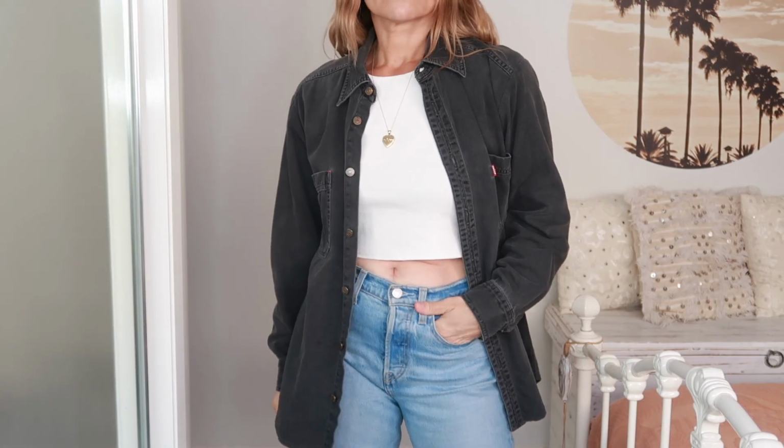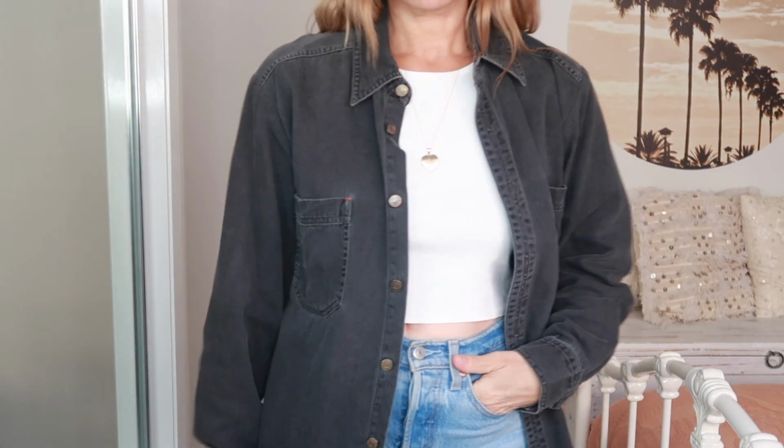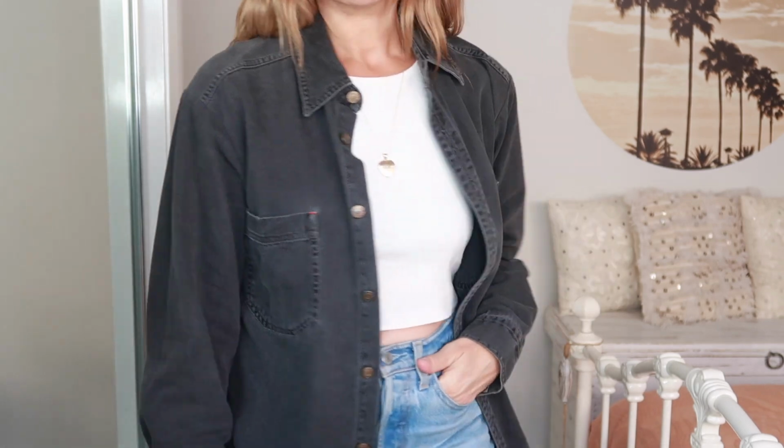And I kind of dig this, you know, washed out black. It makes it look really vintage, right? Two front pockets, again, a little bit of a red stitch detail on the edging of the pockets and your little red Levi's tab there, but very simple otherwise, black stitching everywhere else. Another great find.